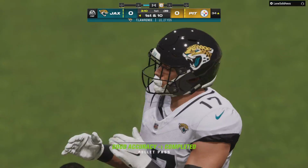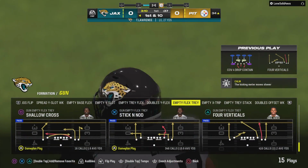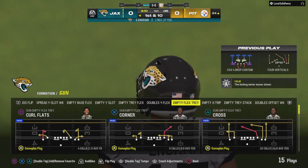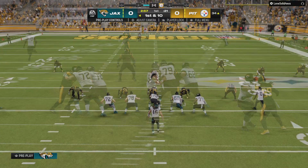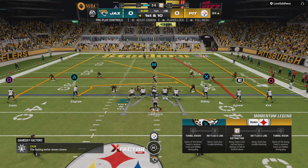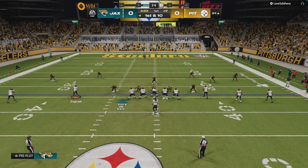And now here's a deep shot that's complete. And he is out of bounds inside the 35. A very solid gain of 27. Operating out of Steeler territory now. Here's 1st and 10 at the 34.